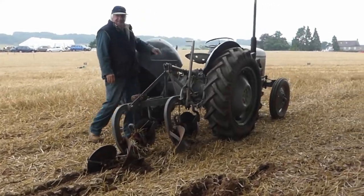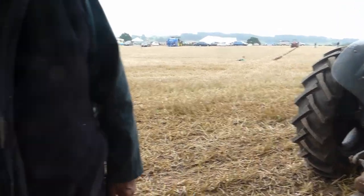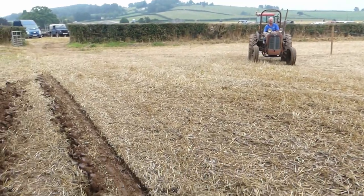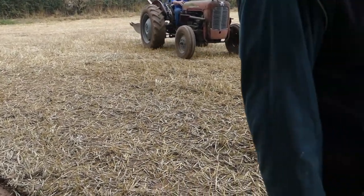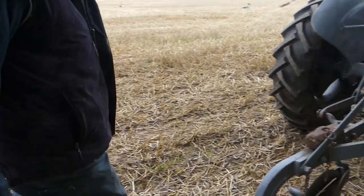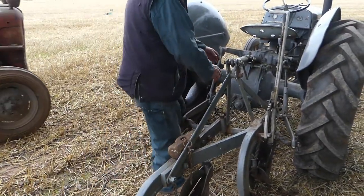What are you looking to adjust? Opening. It's got to be about 3 inches, but I'm a bit shallow, really. I've got to either lengthen them or cut. Yeah, yeah.